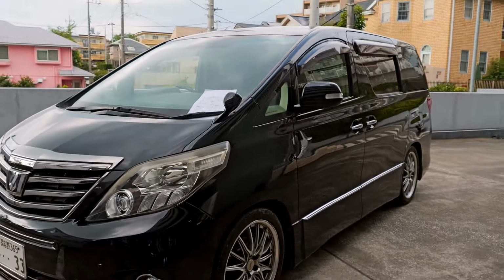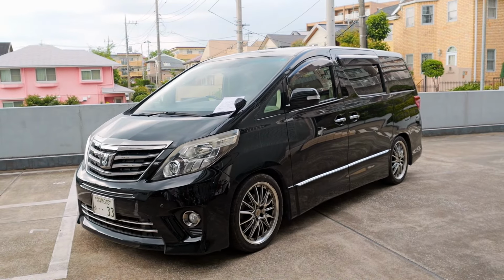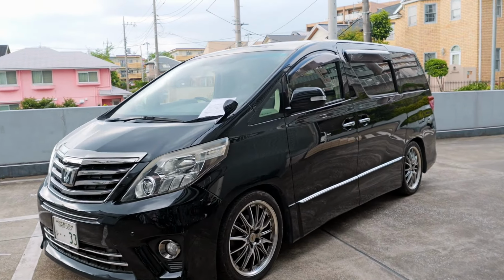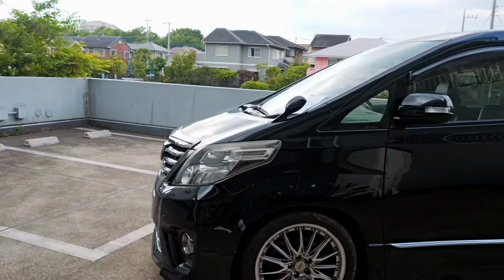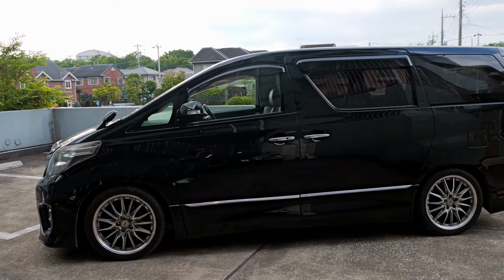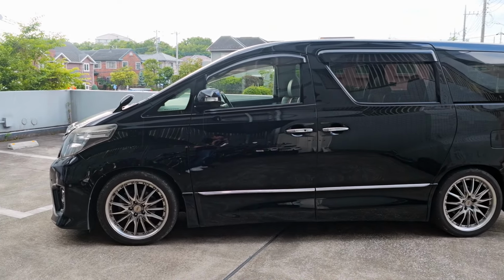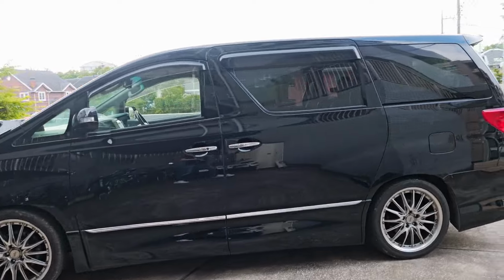Pulling back, Alphard is one of our most popular vehicles exported from Japan here, and you can see why. These things are ultra luxury on the inside, and have room for 7 or 8 seats depending on which model you get. I can't pull back far enough to see the whole vehicle in one shot here, so there's your unique little pan there.